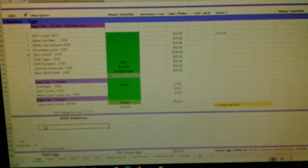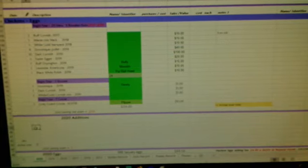Let's say I decided I was going to buy, I'm up at Tractor Supply and I see 5 really pretty leghorns.